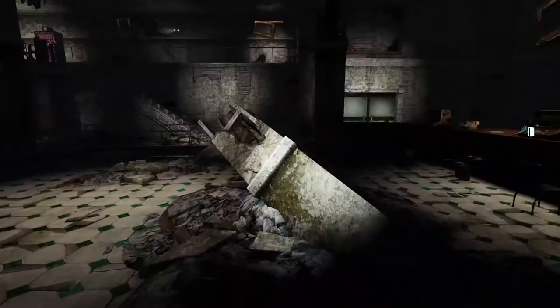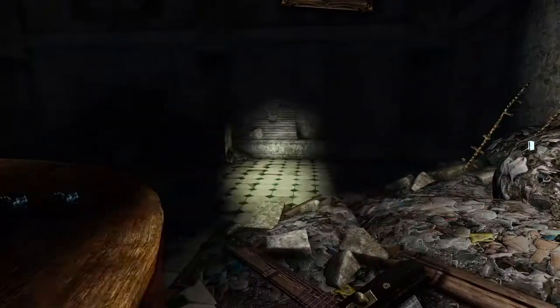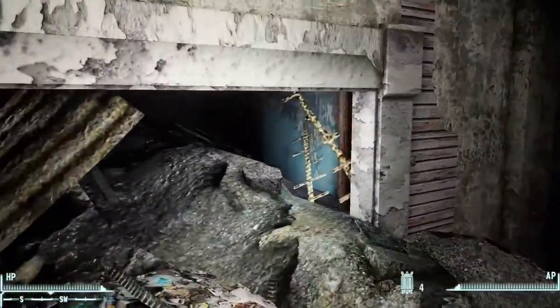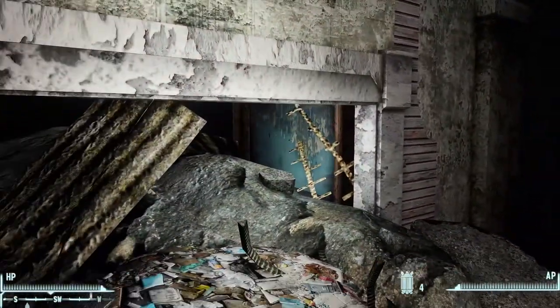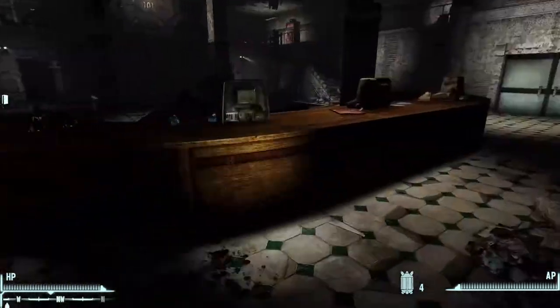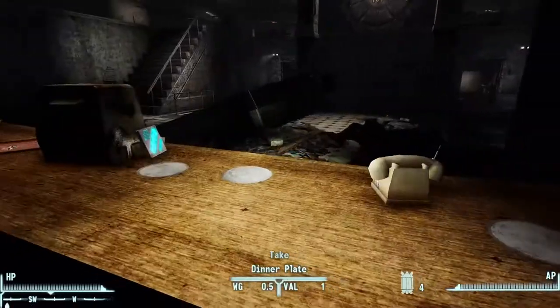Yep, the Stefling Vault-Tec's headquarters. Without Stanley's directions, you might never have found the door, buried as it is so deeply. If you crouch, you can see the blue door just at the back of the rubble pile. Oh, so the water chip might be in there. I'll explore the rest of this place first, then I'll come back around.